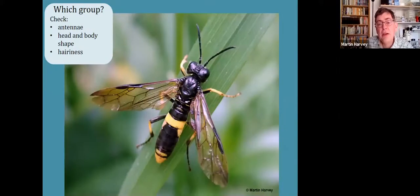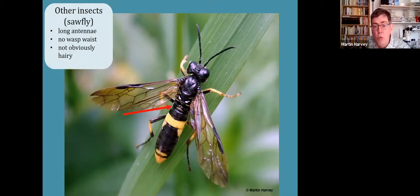This is the one that we spoke about a little while ago as being one of the tricky ones to pick out, but it's that body shape, no wasp waist. It's like a tube continually up the abdomen and into the thorax without any constriction, which means we're looking at a sawfly in this case.